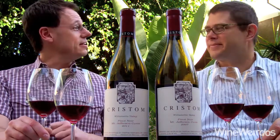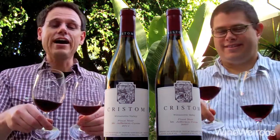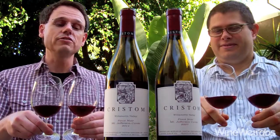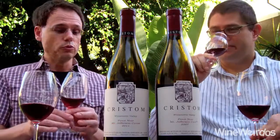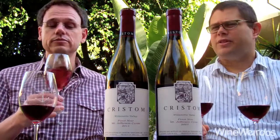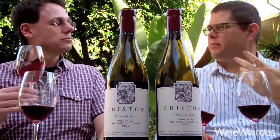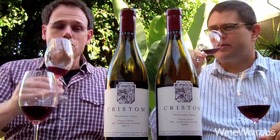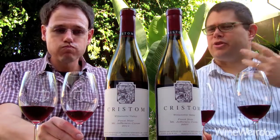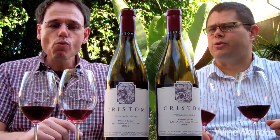Let's get into the 11, I think. The 11's in the center. In the glass, they're showing very similar colors. I would say the 11's a little lighter. I think it is definitely lighter. What's it doing on the aromatics? It's really fresh. It has a little bit of heat coming off, actually. I'm definitely getting some alcohol on the nose. Maybe some forest floor stuff as well. Some herbal elements are coming into play. Really interesting, sort of intriguing nose for a young Pinot.